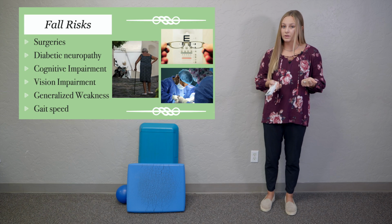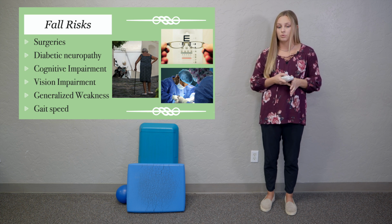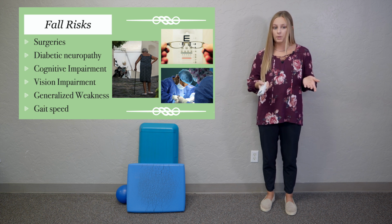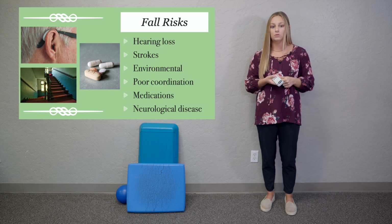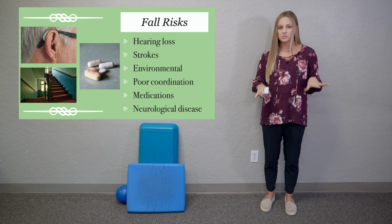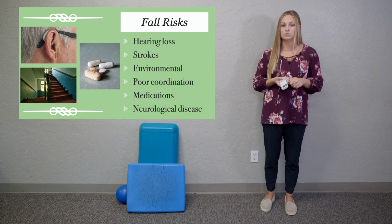So some fall risks that we all experience, whether you're young or a little bit older, are after surgery, diabetic neuropathy when you really can't feel your feet on the ground anymore, cognitive impairment, and vision impairment. To continue on this a little bit more, hearing loss, strokes, environmental changes like different surfaces, whether you're walking on a hard surface like concrete or walking through the grass or a field. Poor coordination, medications, and then neurological effects.